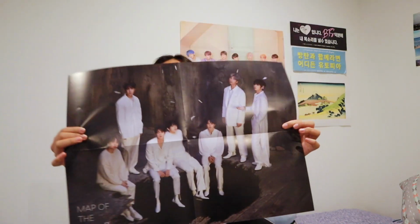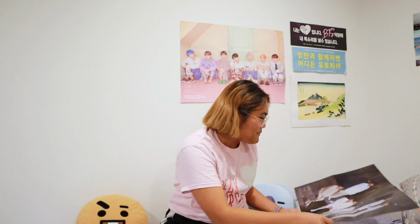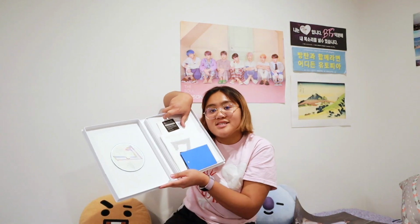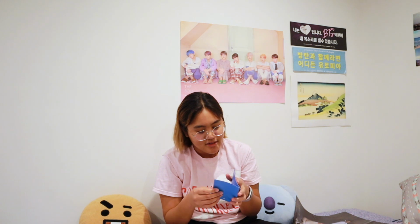Look how pretty. This is the version that makes me laugh the most because of the editing. I don't know why, but these feathers are just funny to me. They're just randomly placed. But it's so pretty. I can't wait to put it on my wall. This is how the inside looks, by the way. It's very, very gorgeous. I've listened to the album on Spotify, but not the whole thing just yet.